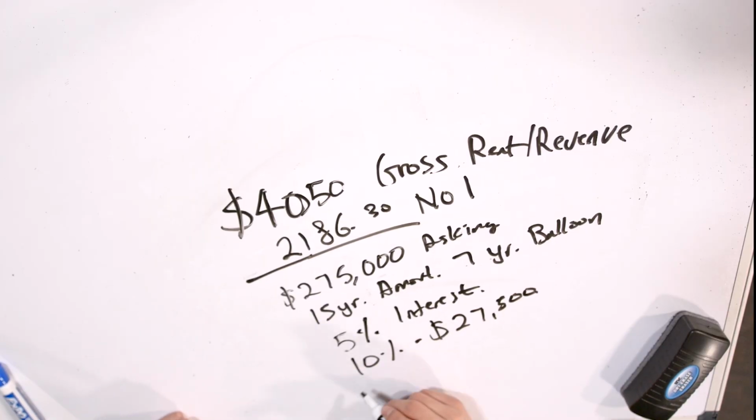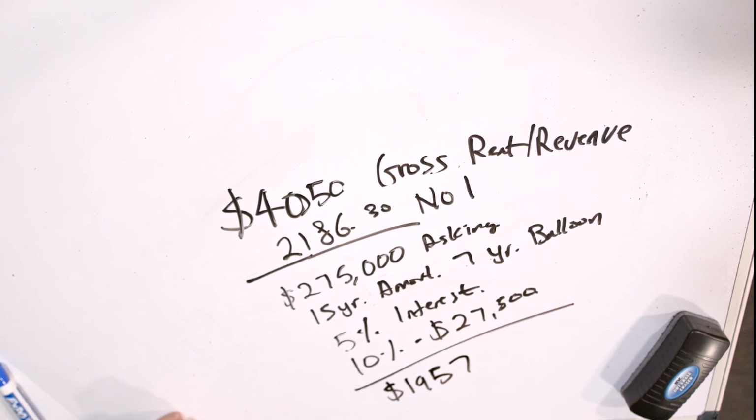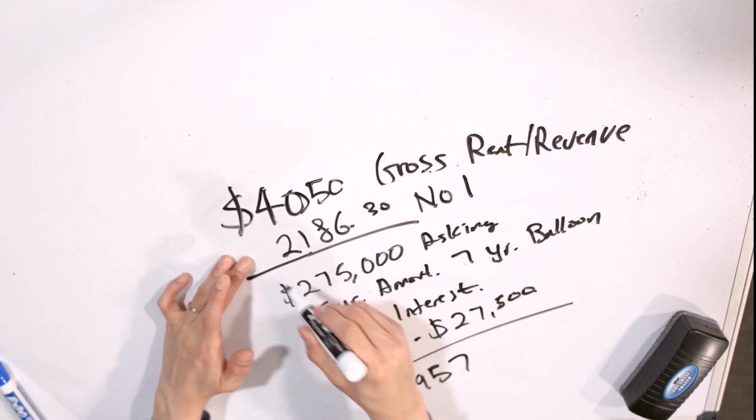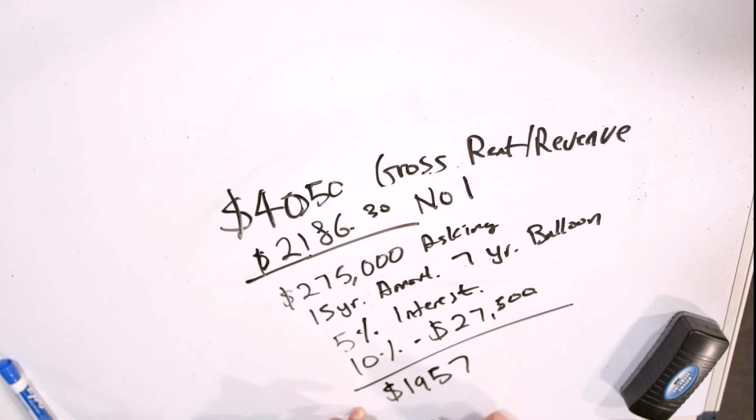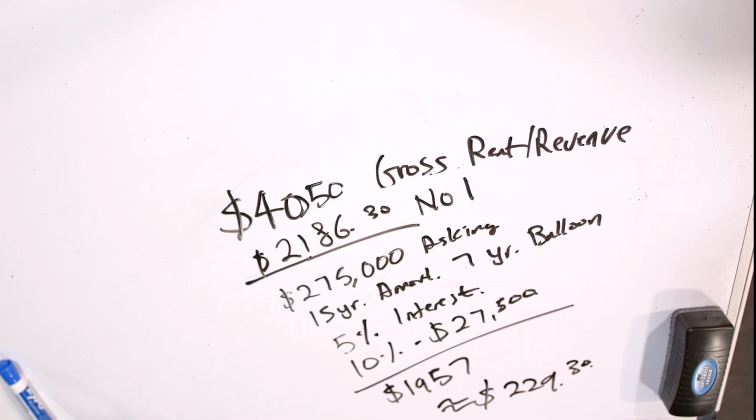So the monthly payment on this term was $1,957 a month due to the seller for the seller financing. Notice that $2,186 minus $1,957, my cash flow is around $229.30. Not the most exciting cash flow in the world, but keep in mind, guys, with a 15-year amortization I'm paying down more principal, eliminating debt, and increasing my wealth.